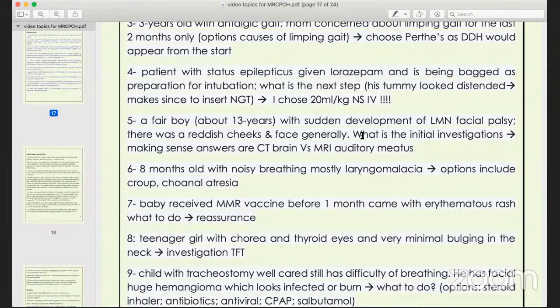Today we discussed, it can be Lyme or it can be any virus. It can be parvo, Epstein-Barr, because any virus can actually affect the facial nerve. Because there are reddish cheeks, this cannot be varicella, this cannot be Ramsay Hunt. If it is a unilateral dermatomal distribution, then we can say this is Ramsay Hunt.